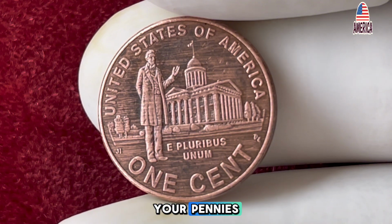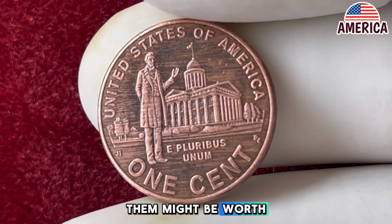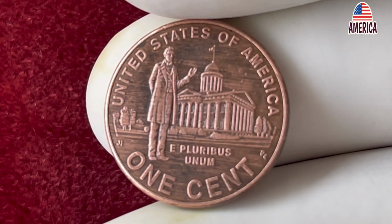Don't throw away your pennies. Because one of them might be worth $57,000.